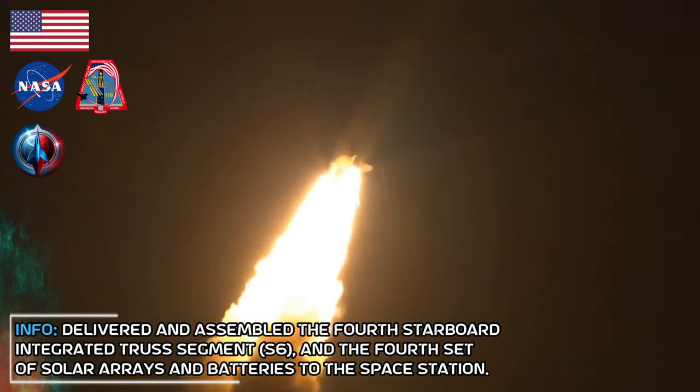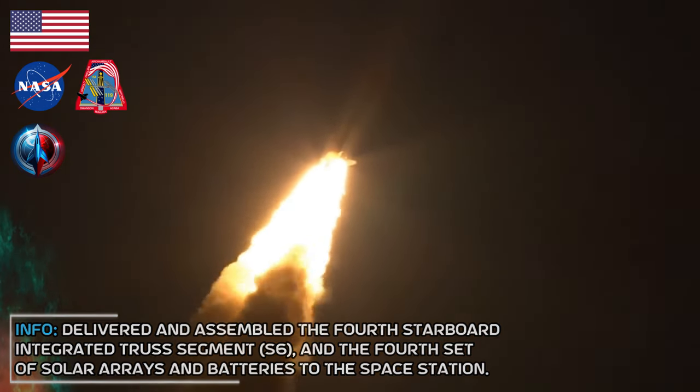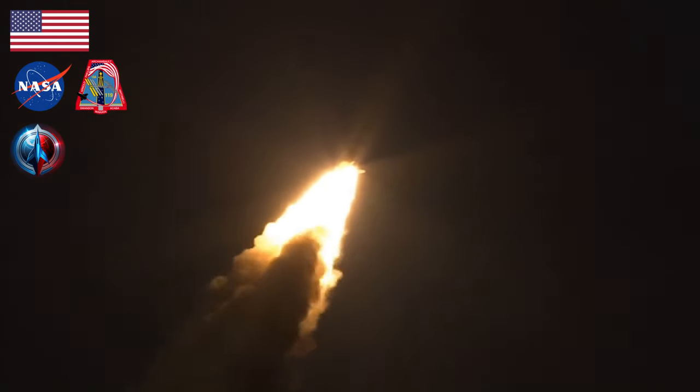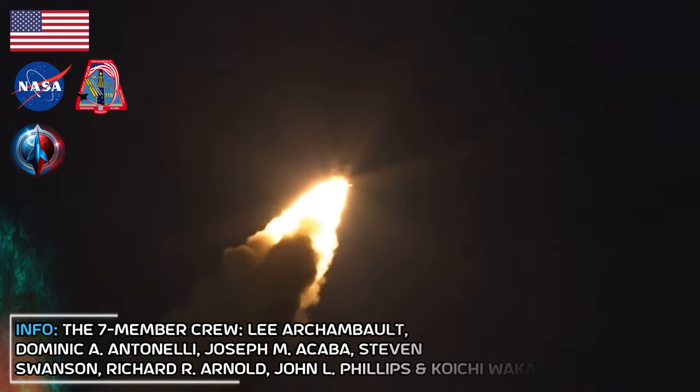Discovery flying 365 miles per hour, one and a half miles in altitude, 7 miles downrange from the Kennedy Space Center. Discovery's engines are throttling down as the orbiter passes through the area of maximum pressure on the vehicle.